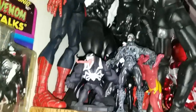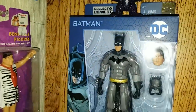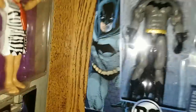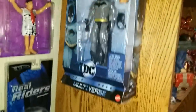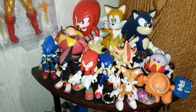And then along the side here, just showing you, we have some Venoms. Venom, Venom, Venom. And then there's a little Venom there. Then there's Dick Grayson, Batman, which thankfully, I never opened him. And thankfully, the Build-A-Figure part is completely, I mean, you can still kind of see the crevice there, but it's pretty much covered up. And I love this style of multiverse box, and I really wanted one in the box, so that works. And this is a custom black-suited Spider-Man on a little ledge there. I custom painted that.